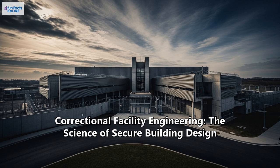The science of secure building design shows us that architecture is never neutral. The walls and windows we build have a profound ability to shape the human experience. In a prison, that impact is magnified. The design of these facilities can either perpetuate a cycle of punishment or pave the way for a more hopeful future. They are, in the end, a mirror. And what we choose to build reflects the values we hold as a society.